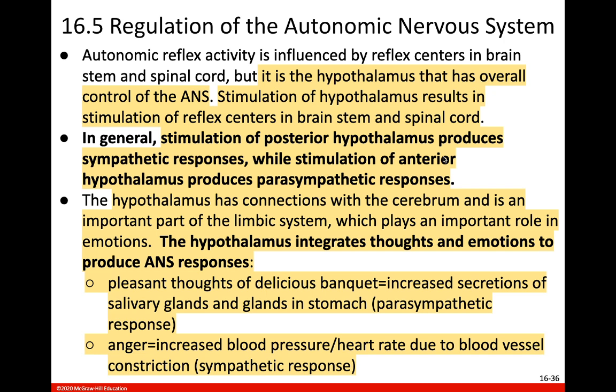In general, if the posterior hypothalamus is stimulated, then it's going to produce the sympathetic responses. Basically the hypothalamus will stimulate the correct reflex centers, the correct control centers in the brain, to give us those sympathetic responses. And if the anterior hypothalamus is stimulated, then it will stimulate the correct reflex centers in the brain to give us those parasympathetic responses. So again, posterior hypothalamus in general gives us our sympathetic responses, and anterior hypothalamus in general gives us our parasympathetic responses.